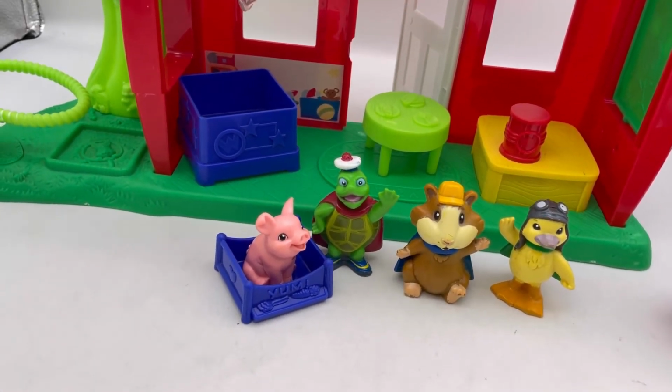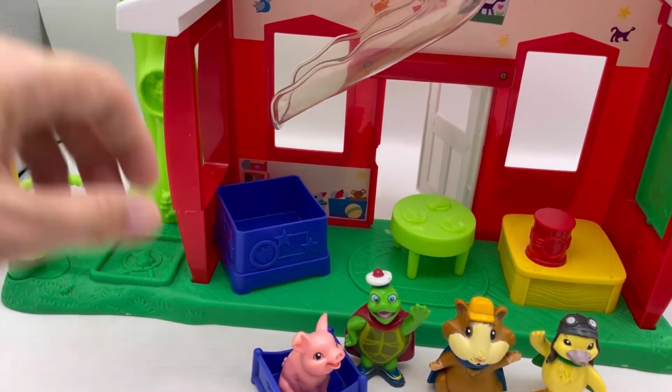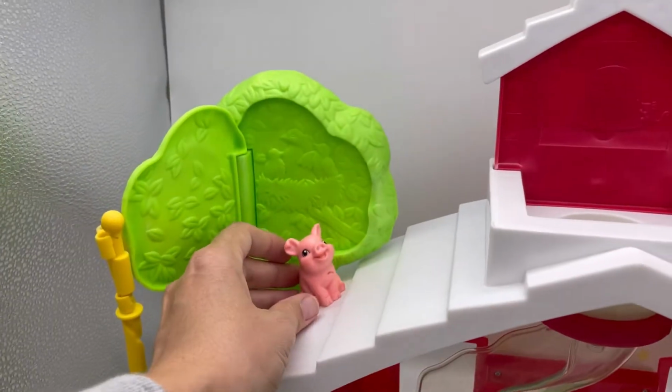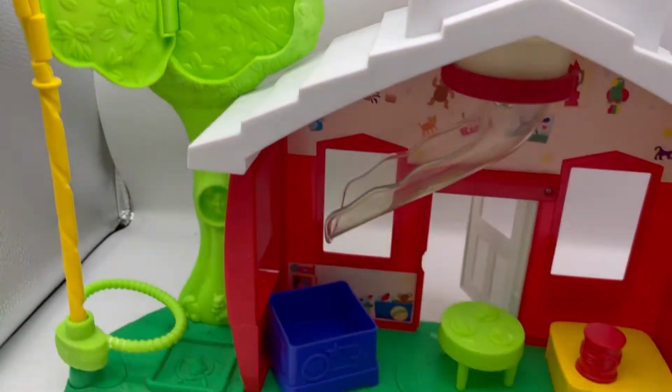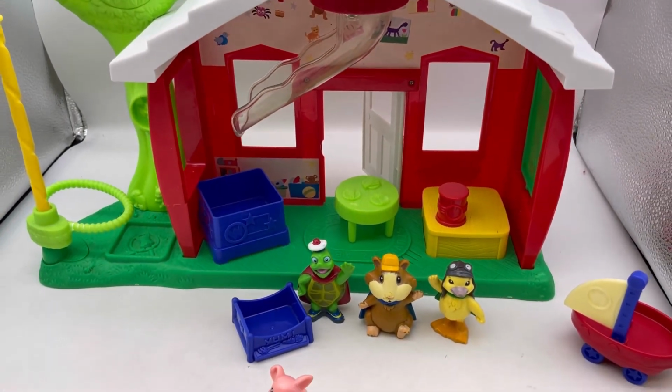So I would say, how on earth do you put the animal up in the tree? There's a pig in the tree. It won't stay in the tree. I don't know. What's gonna work?